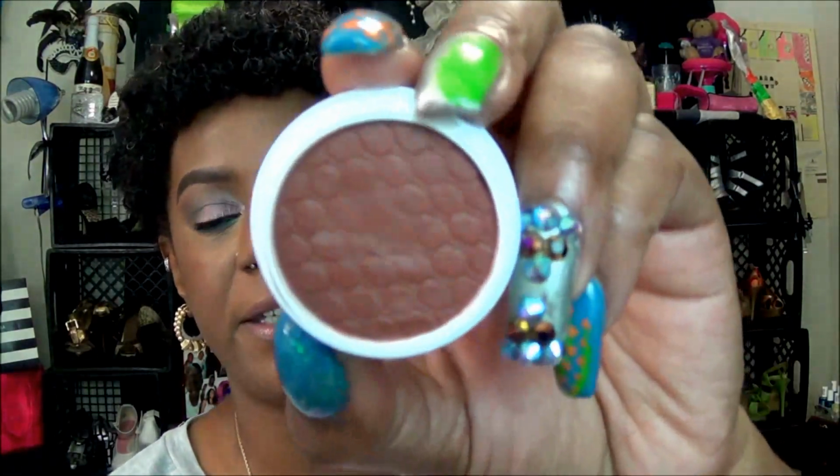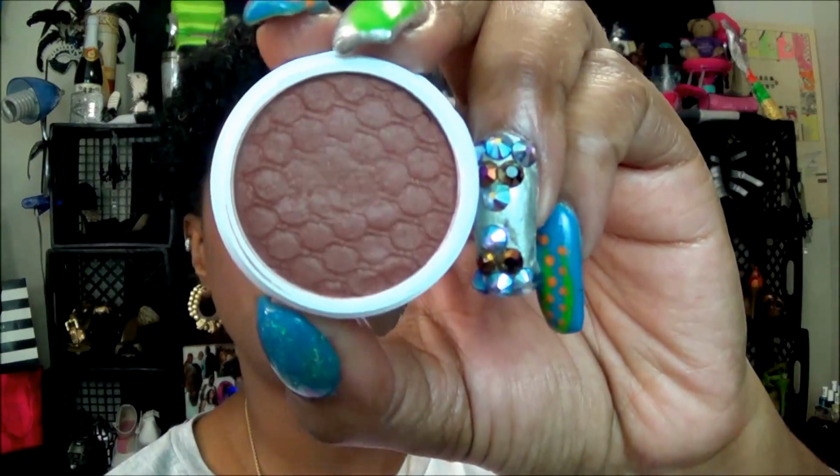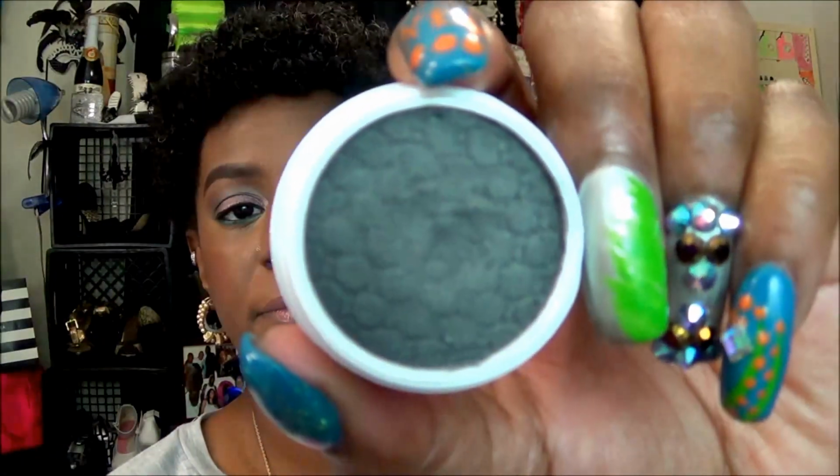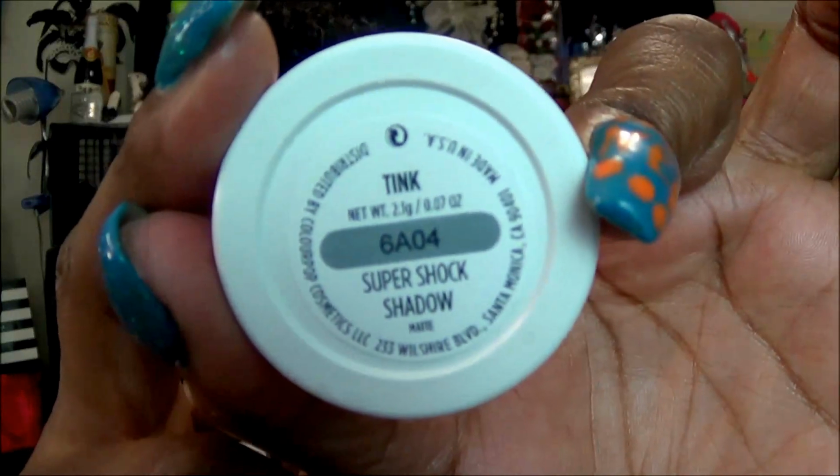For my crease colors, I use two colors, and I'll put the lid on that later. The first two colors that I used was this color here, which is called Bandit from ColourPop. I'm trying to use all of the colors, and this is called Bandit. The next color that I used was Tink, and Tink is a gray, and this is the name of that, Tink. If you haven't seen my swatch video, I will link that below. And be mindful, I'm giving you my own renditions of the colors.